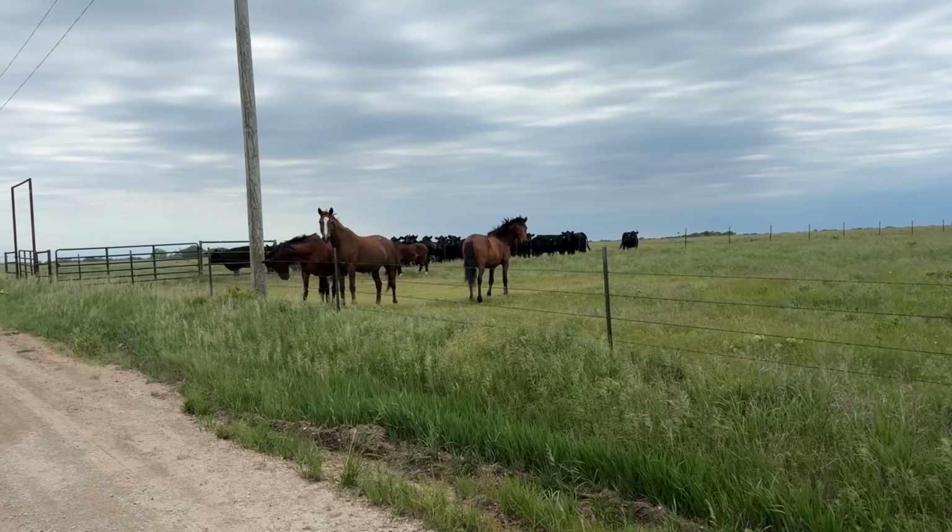There aren't very many people that live in this part of Butler County, but I have a friend that actually does live in this area, and she told me that there are wild horses up here. So she told me where exactly to go, so let's see if we can find them. Wild horses.